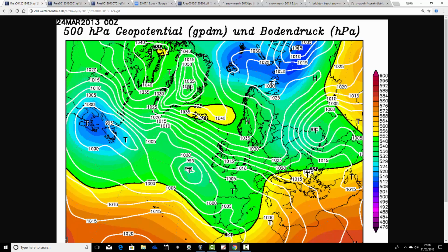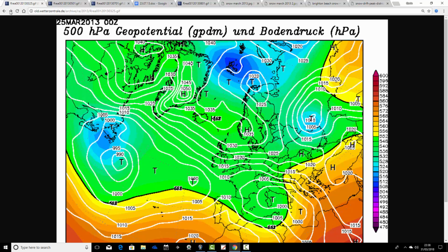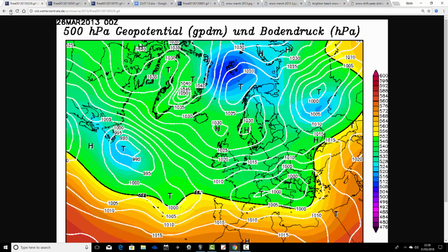So that low pressure that had a go at bringing milder air in, but just produced a blizzard and drifting snow across many parts of the country around the 21st, 22nd, slips back out into the Atlantic. The block is maintained to the northeast, and we continue to feed in those bitterly cold easterly winds, and that takes us pretty much through to the end of the month.